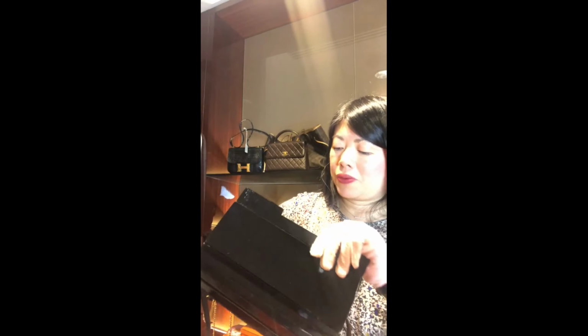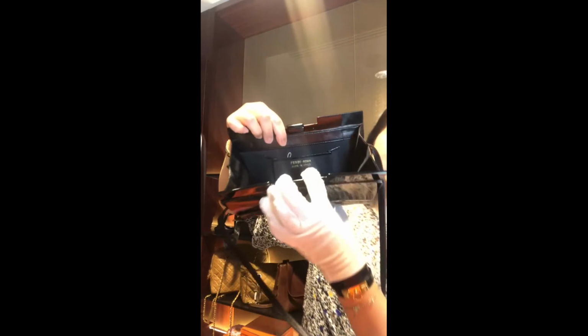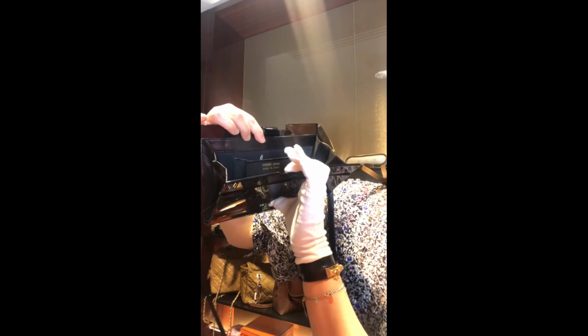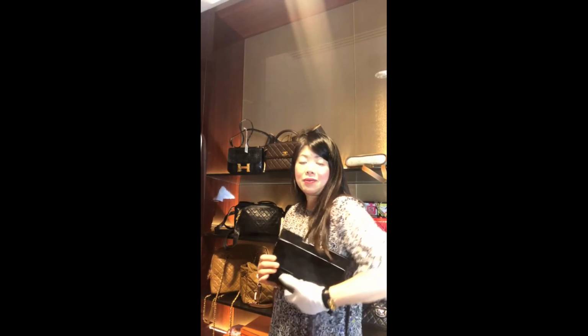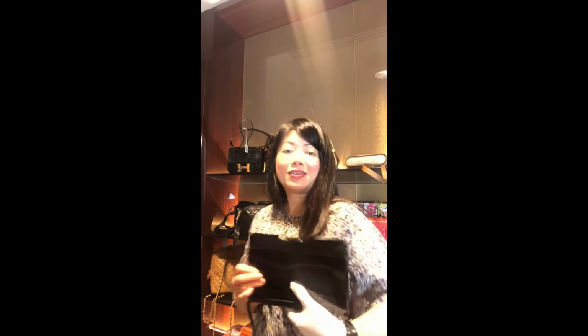Look at the FF logo on the side, and it has a slide top opening, and if you open it up, inside it has the Fendi Roma logo, and you can wear this as an evening bag, or it has an adjustable strap. You can wear it as a shoulder bag as well, and that is only £350. I think that's a really cool bag. Yeah, I love it. Very nice. So that's £350.